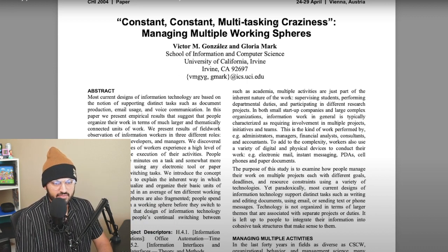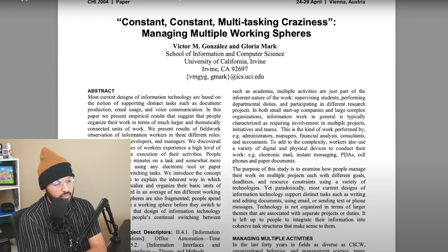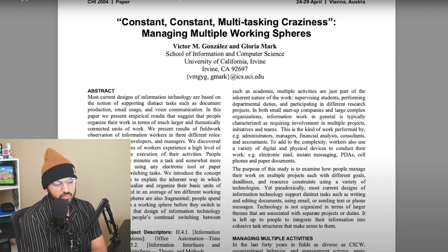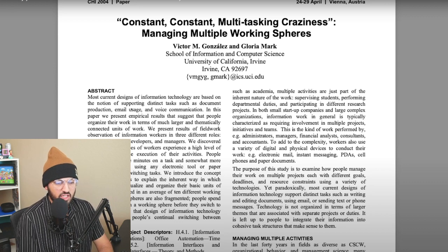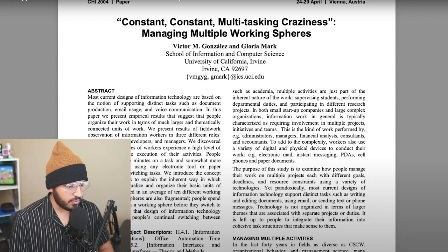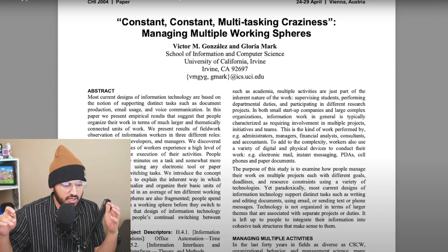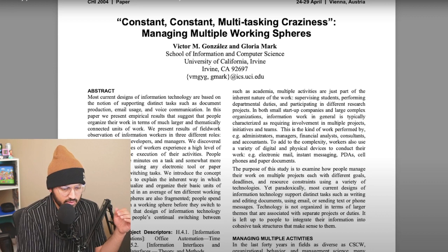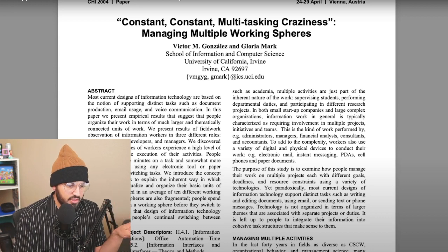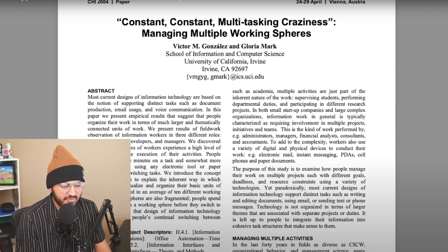And she backs all her stuff up. Look at this. Most current designs of information technology are based on the notion of supporting distinct tasks such as document production, email usage, and voice communication. In this paper, we present empirical results that suggest that people organize their work in terms of a much larger and thematically connected units of work. We present results of fieldwork observation of information workers in 3 different roles: analysts, software developers, and managers. Wow, I'm lost.